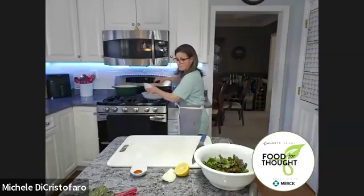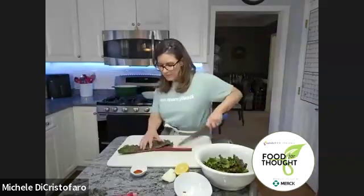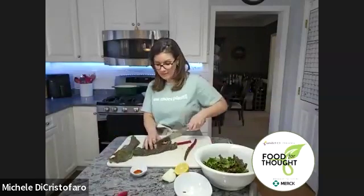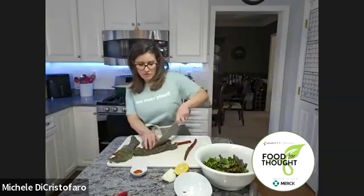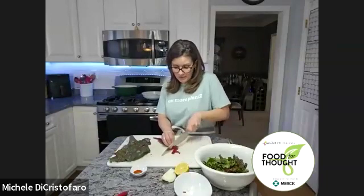So I'll add the stems that I cut before class, but there are a couple ways that you can separate the stem from the leaf. You can fold the leaf like that, and then just run your knife down the stem. Or you can lay the leaf flat, and same thing, just run your knife down and cut that stem out. So let me go ahead and chop these up so I can throw them in with the onion.